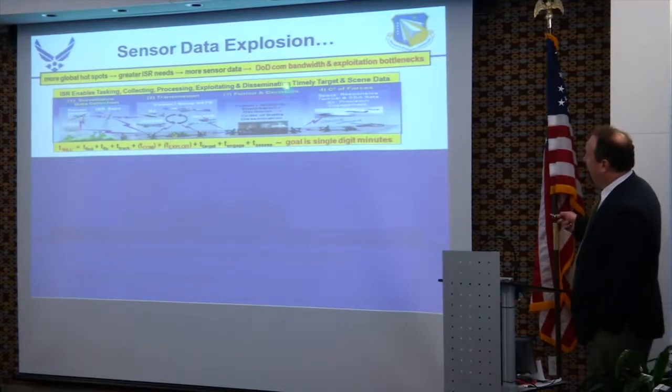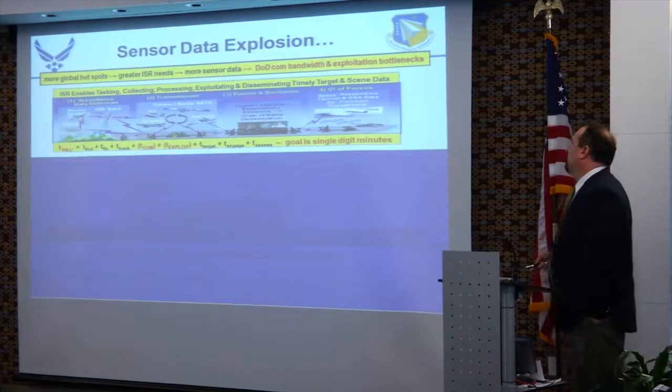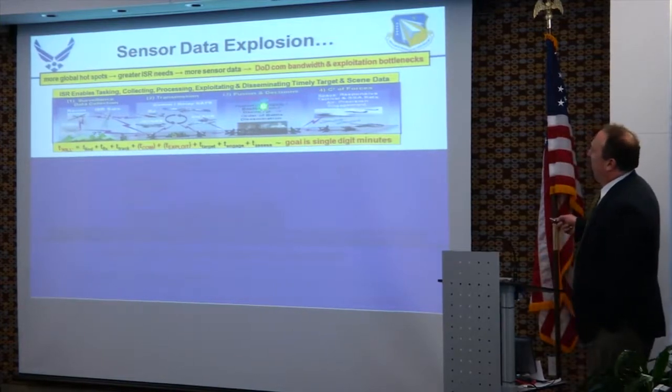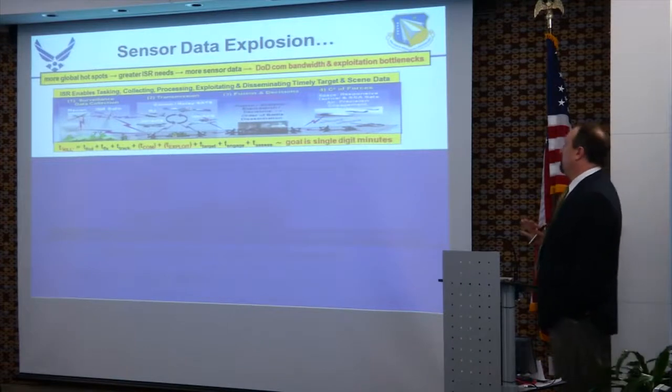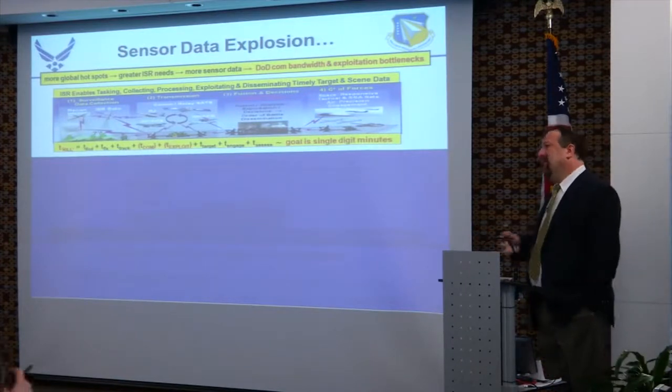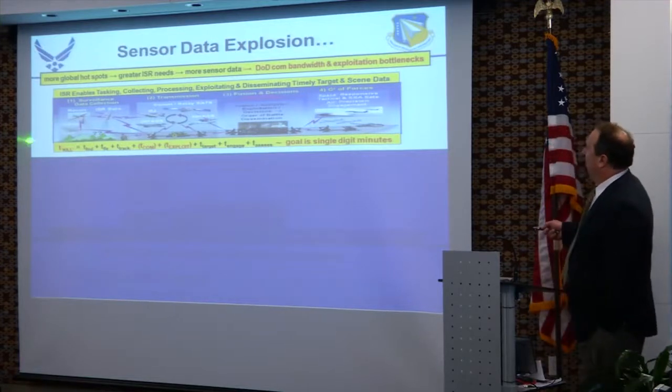And then when the data finally gets to the analysts on the ground, this is what they're calling PED: processing, exploitation, dissemination. They're not able to handle it. In fact, they're able to process about 5% of the total amount of data coming in. The rest of it's redundant. It's not useful. It's actually thrown away.